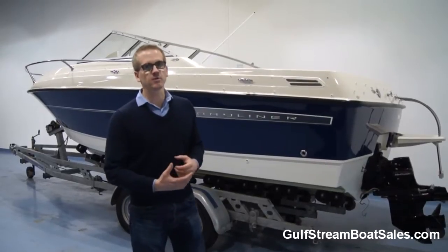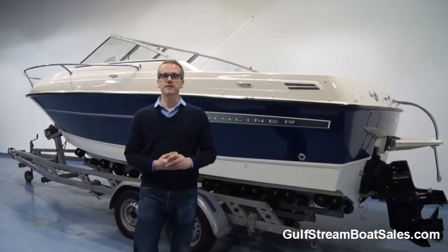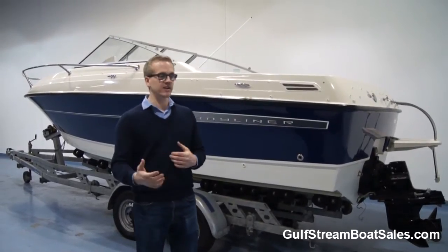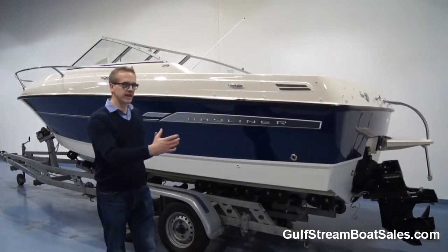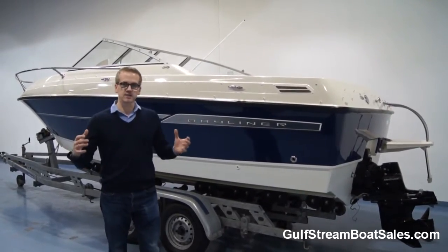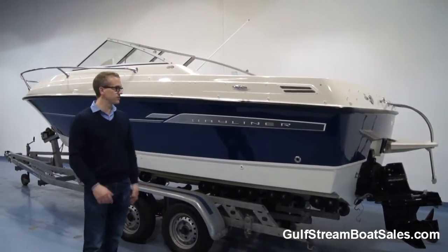This 2006 model 192 was a huge upgrade from the long-standing 4Runner to it, which they finished out in 2005. Although it's still only just over 19 feet long and 8 foot 6 inches wide, it's a very substantial boat. You get an idea of that whenever it's out sitting on the trailer here.